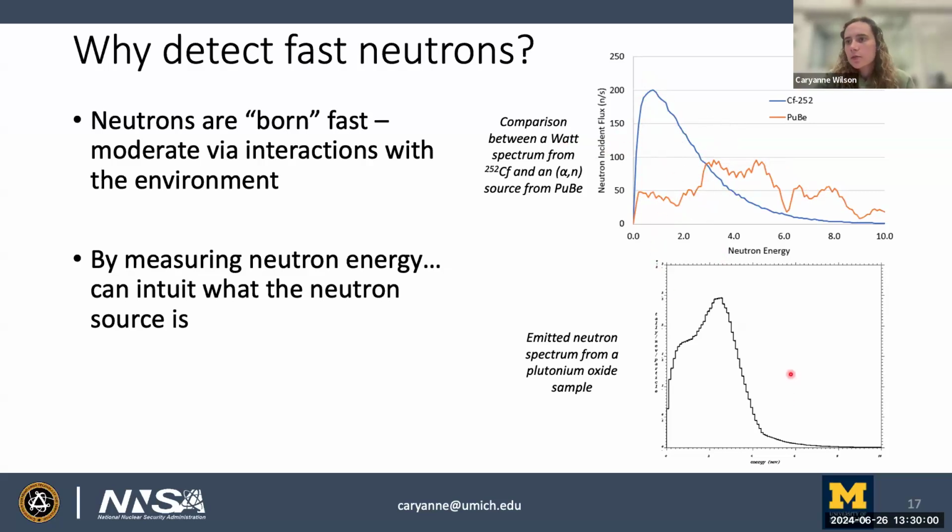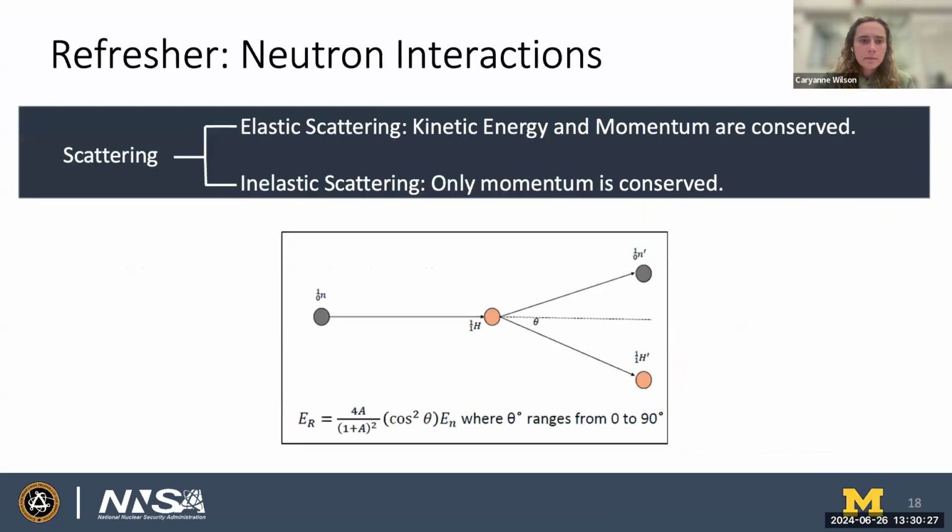And then this is also really cool: this is plutonium oxide. It has this alpha-n spectrum almost imposed on the fission spectrum because plutonium-240 has spontaneous fission. And so if you get all this information, you have more capability of identifying a source, and just having more information about what's going on.